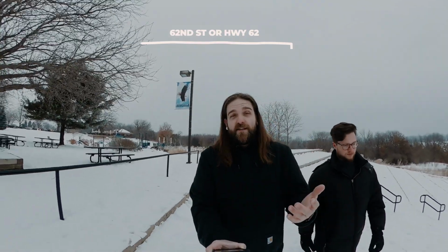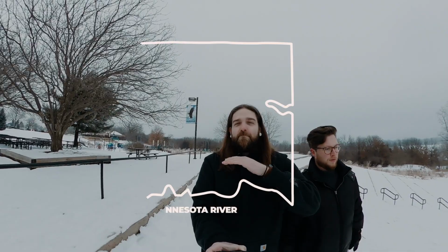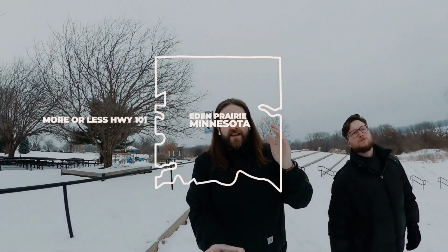Okay, like every other city in the entire world, Eden Prairie has 4 main boundaries. To the north is 62nd Street or Highway 62. To the east is Highway 169. To the south is the Minnesota River. And to the west, more or less, is Highway 101.